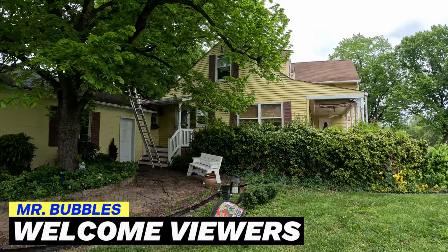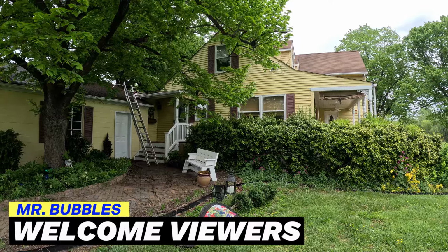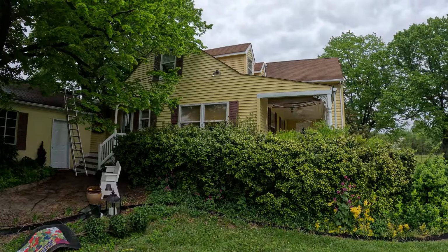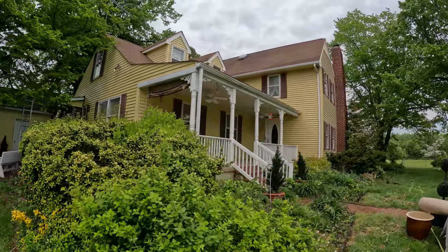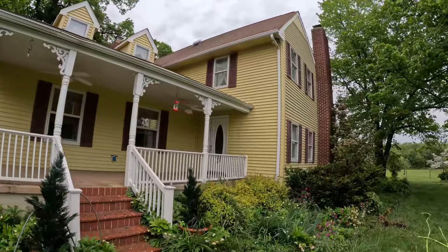Okay guys, this episode is going to be a two-parter. The first part is we're doing the house wash here. We're going to do a quick walk around. You see how dirty it is. It's actually hard to see the algae because the house is yellow. But we're downstreaming this house. And then for the second part, we're going to be doing the roof wash together. So stay tuned for that.